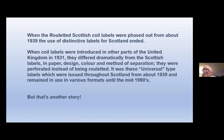And that concludes the related labels. They were phased out from 1939 and the use of distinctive labels in Scotland ended. When the coil labels were introduced in other parts of the UK in 1931, they differed dramatically from the Scottish labels in paper, design, colour and method of separation. They were perforated instead of being rouletted.